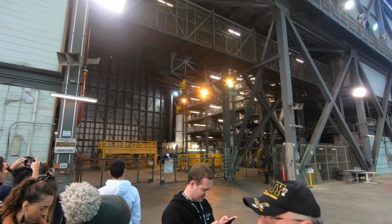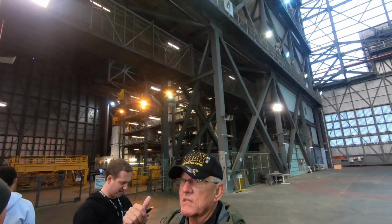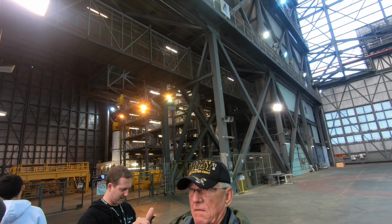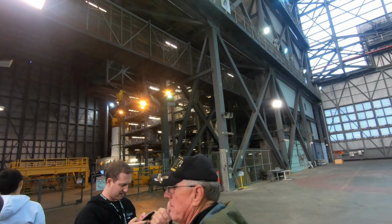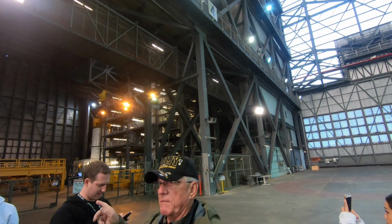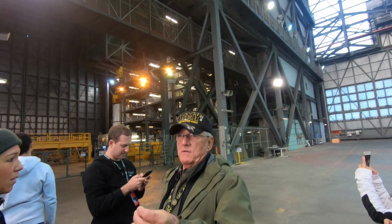I'm sorry, Greg, this is flight hardware booster? No, this is a mock-up. There's no flight hardware in this building right now. If it was flight hardware in this building, it would be loaded with fuel. That uses solid fuel. That's solid fuel inside that booster.